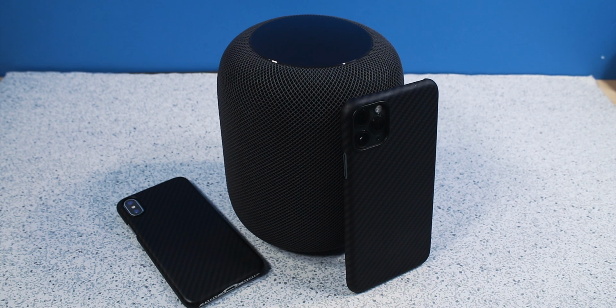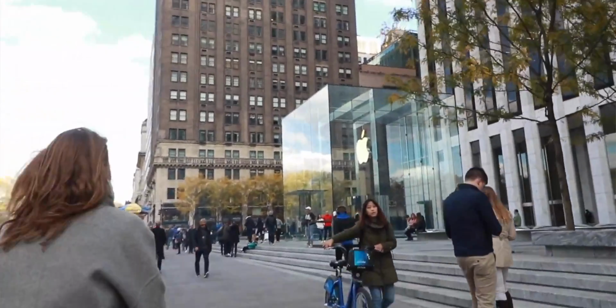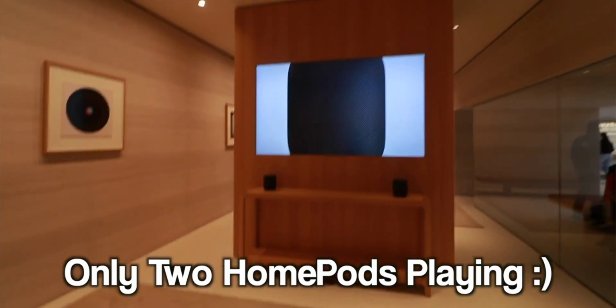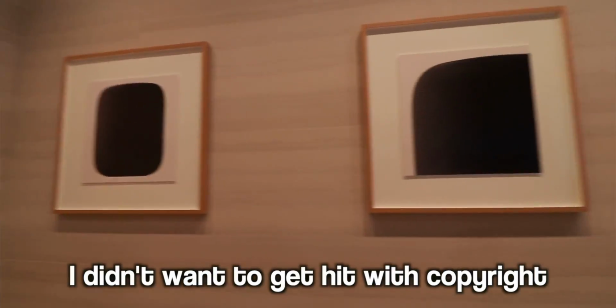I only have one HomePod, but I did hear 2 HomePods together at the Apple Store on 5th Avenue in New York City, and man, it sounds fantastic. I'm tempted to buy another HomePod, but I really don't even have space for another one.